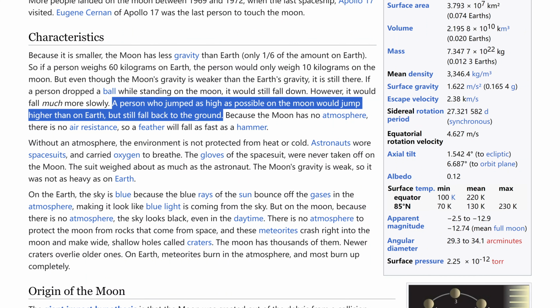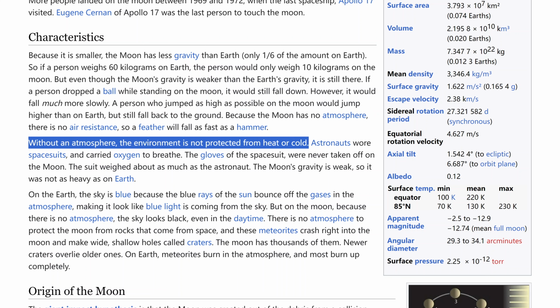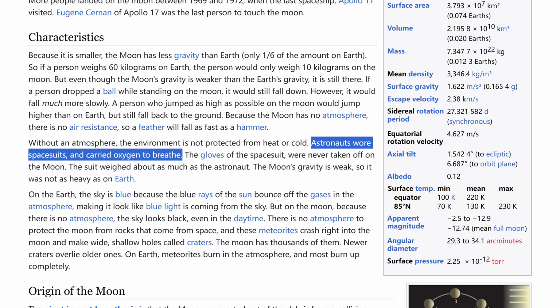A person who jumped as high as possible on the Moon would jump higher than on Earth, but still fall back to the ground. Because the Moon has no atmosphere, there is no air resistance, so a feather will fall as fast as a hammer. Without an atmosphere, the environment is not protected from heat or cold. Astronauts wore spacesuits and carried oxygen to breathe.